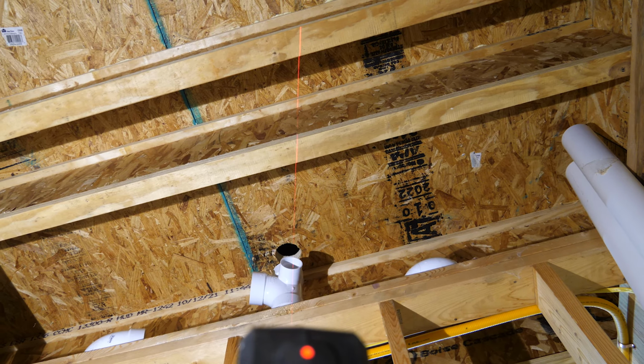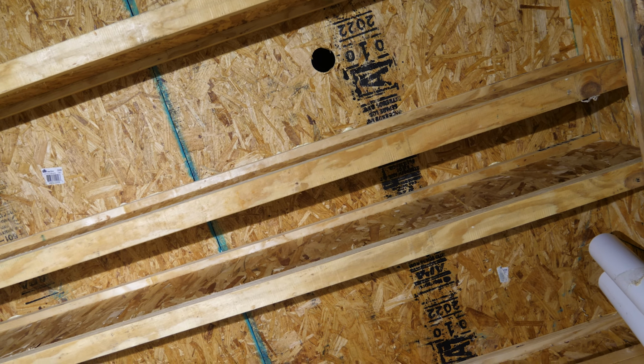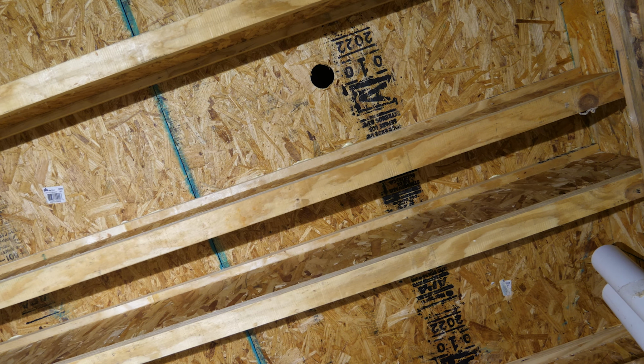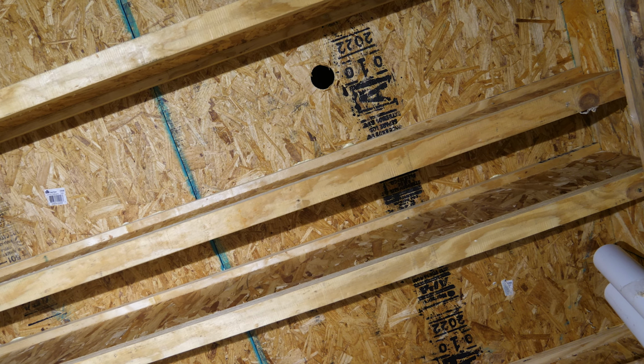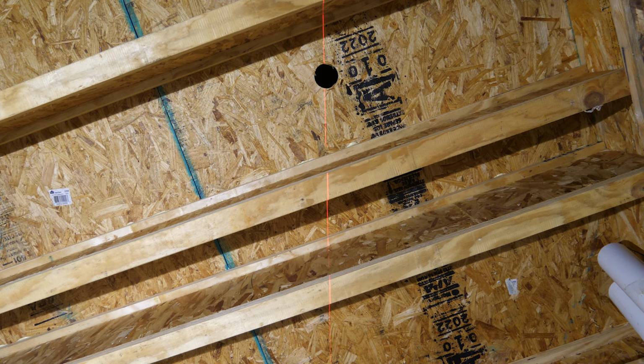My laser really doesn't like me for this because I'm holding it at an angle that's not level, but this is a good technique for getting my run straight so I can plan the exact hole locations in that joist that's going to give me a straight run from the shower to this stack here.